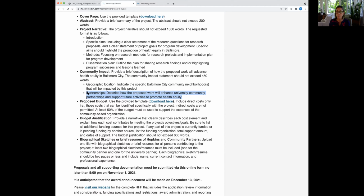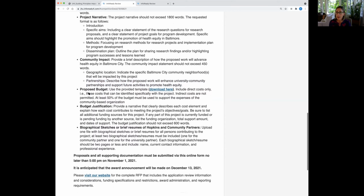partnership. So how will this grant allow an academic partner and a community partner to work together, to collaborate, to foster either a new partnership or enhance an existing partnership that will then hopefully move forward and continue after this grant and be sustained for future programs and research that will help to improve health equity in Baltimore. So having some focus there on the nature and quality of the partnership.